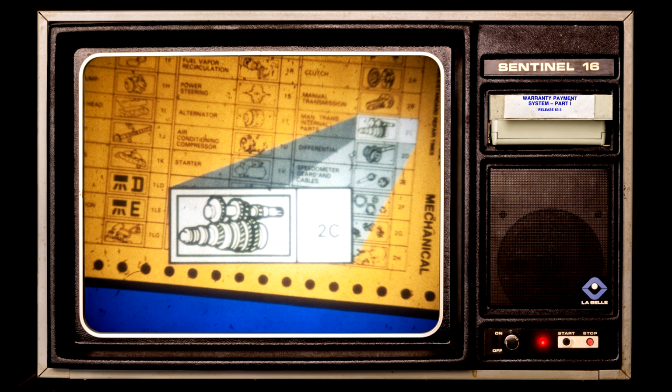Manual transmission, internal parts, is the item we're looking for. The group number is 2. The subassembly letter is C. That's the same code we selected from exploded views of the components. Now let's find the operation numbers and labor hours for our repair.